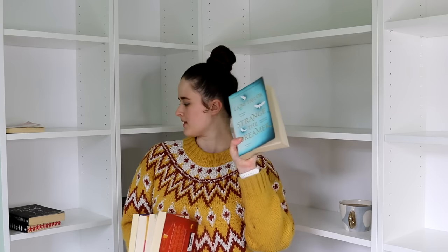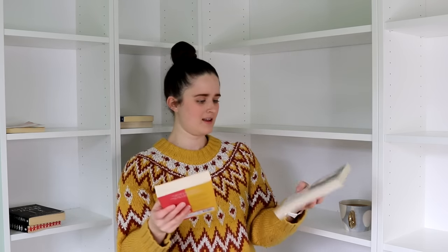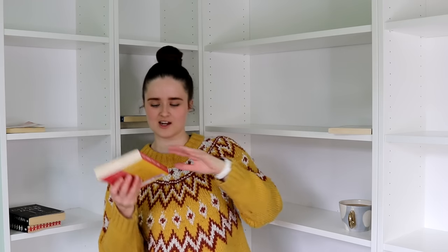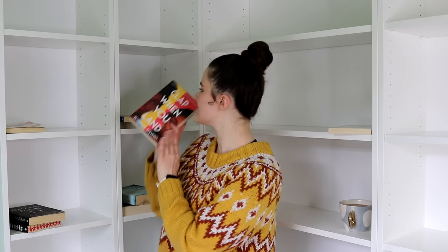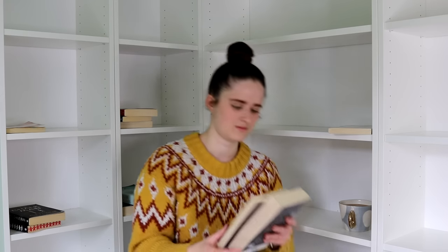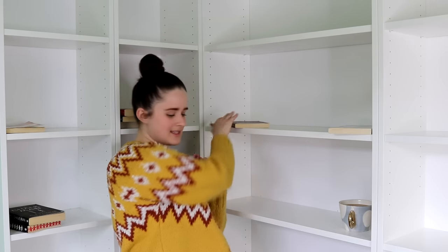Strange the Dreamer, I would probably classify as fantasy. The Storied Life of A.J. Fikri is contemporary. Call Me By Your Name is contemporary. The Guernsey Literary and Potato Peel Pie Society, that is, I don't know what that is. I feel like that's historical fiction. And Clap When You Land is contemporary. The Night Circus definitely goes in fantasy. Then we have The Catcher in the Rye, which is a classic.